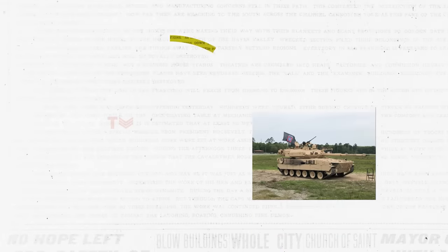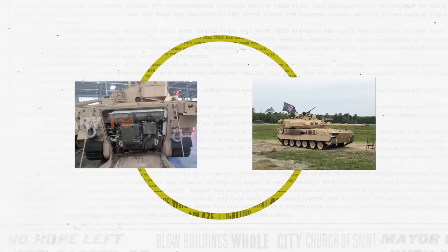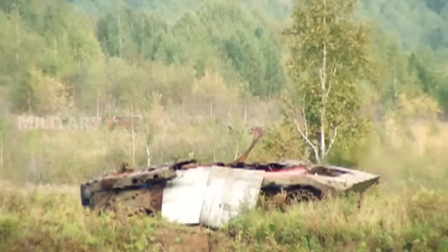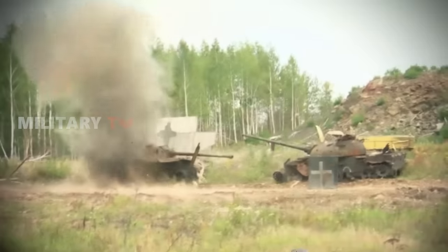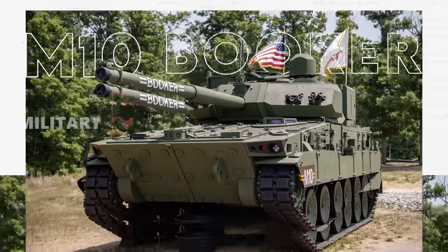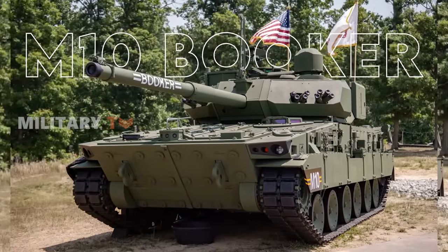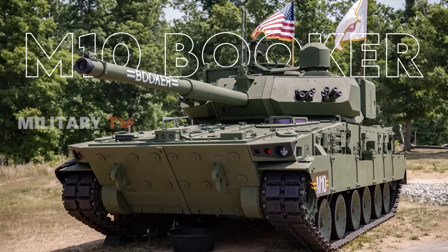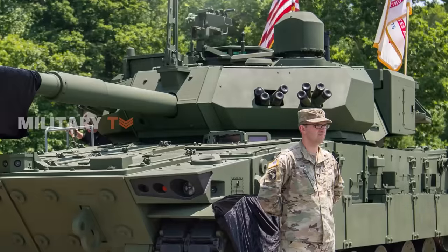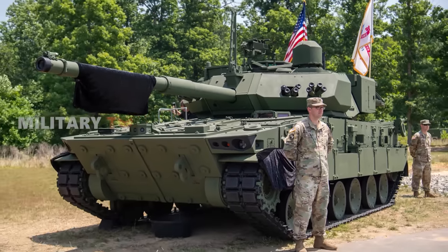The Booker's smaller size and diesel engine make it more suitable for rapid deployment, a critical consideration in an era where adversaries possess long-range ballistic missiles. It offers expeditionary troops the ability to swiftly deploy with armored support, a necessity in today's unpredictable geopolitical landscape. The M10 Booker serves as a testament to the military's determination to adapt and stay ahead of the curve.